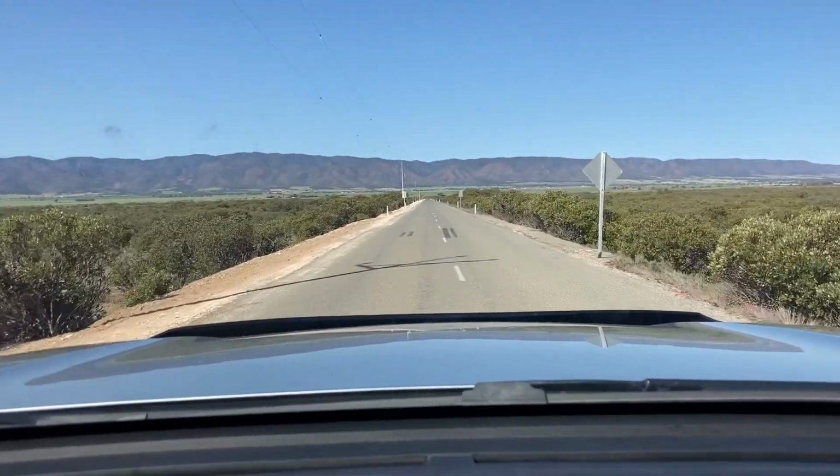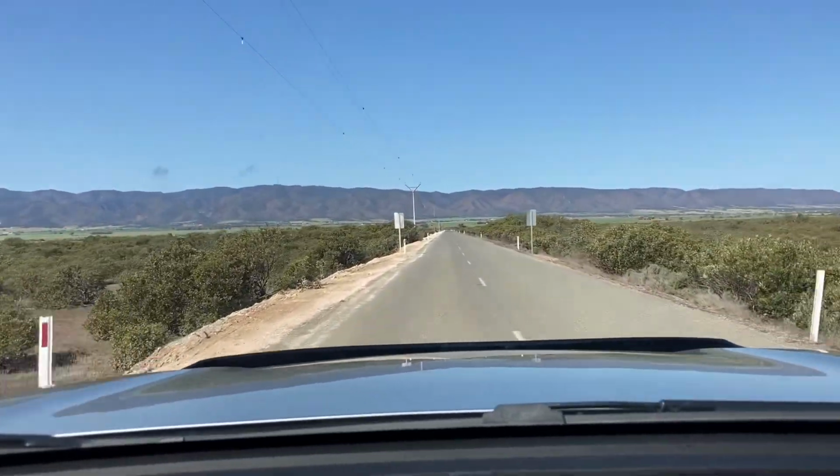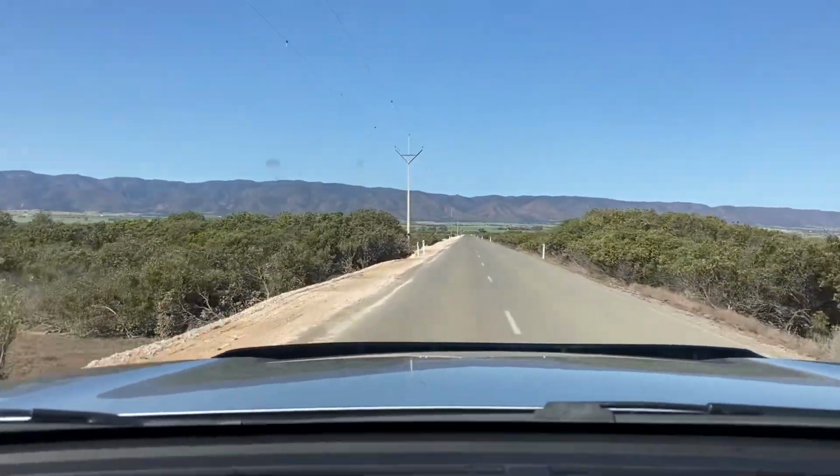So this is a causeway to get over to the Waroona Island, so this can flood over at high tide. That should be pretty mad to see.